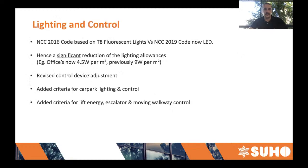For the lighting, ironically, the 2016 code was actually based on T8 fluorescent lights, which probably should have been updated years ago. Obviously, most people have been using LEDs for years now, and so 2019 is really just bringing the lighting requirements up to LED standards. That means that the allowances for rooms are probably halved in most cases. For example, an office dropping from 9 watts per square meter to 4.5 watts per square meter. But generally, so far, we haven't had too much of an issue with it. As long as you're using LEDs, as long as you've got appropriate control devices, it shouldn't really be any issue.